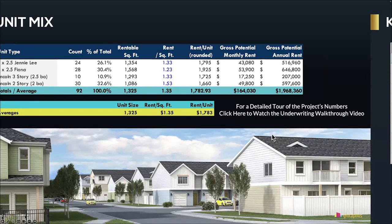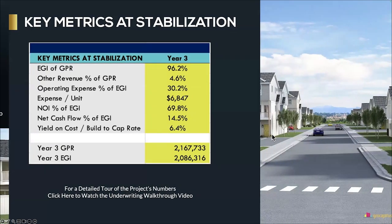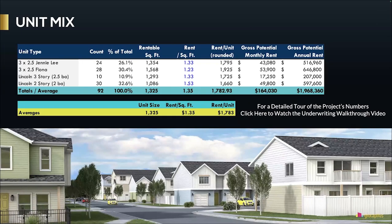When does the preferred return begin accruing? The pref starts accruing 15 months after the close of construction loan or at certificate of occupancy, whichever happens first. And so that's all in the PPM, and the underwriting matches that timing.